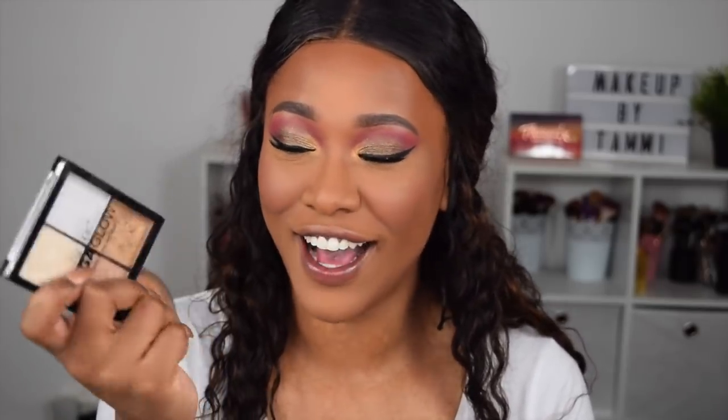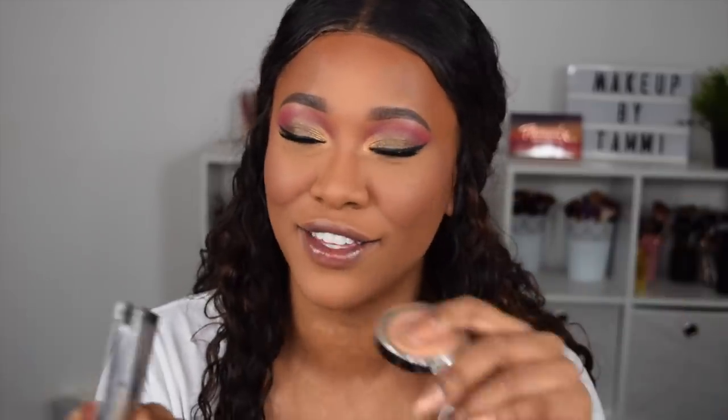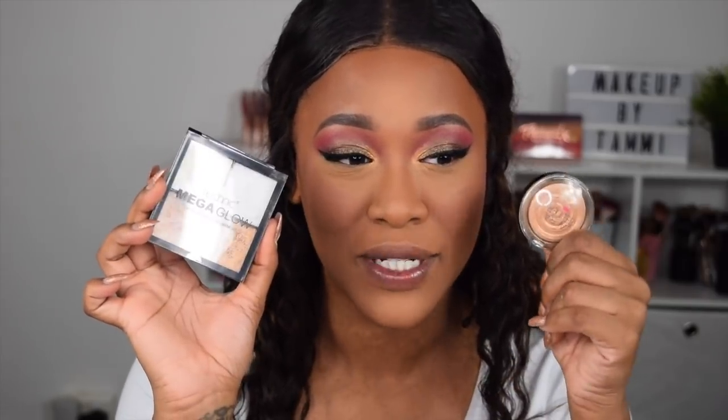Okay, so moving on to highlight, we have two here. We have the Laura Geller Gilded Honey highlighter, which people went crazy for back in the day, so I went ahead and purchased it for like £22. Look how tiny it is, £20. At the time, yeah, I was a sucker. And then we also have the Technic Mega Glow palette. Now this one is like $4.99 and you get 4 highlighters. This one's like 20 and it's like half the size.